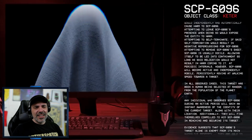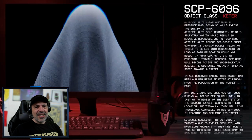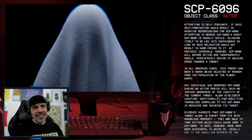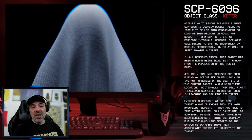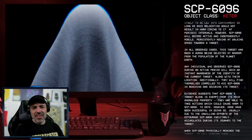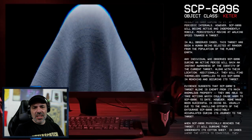SCP-6096 is usually docile, allowing itself to be led into containment so long as said relocation would not result in harm coming to it. At periodic intervals, however, SCP-6096 will become active and independently mobile, persistently moving at walking speeds towards a target. Okay. In all observed cases, this target has been a human being selected at random from the population of the planet Earth.